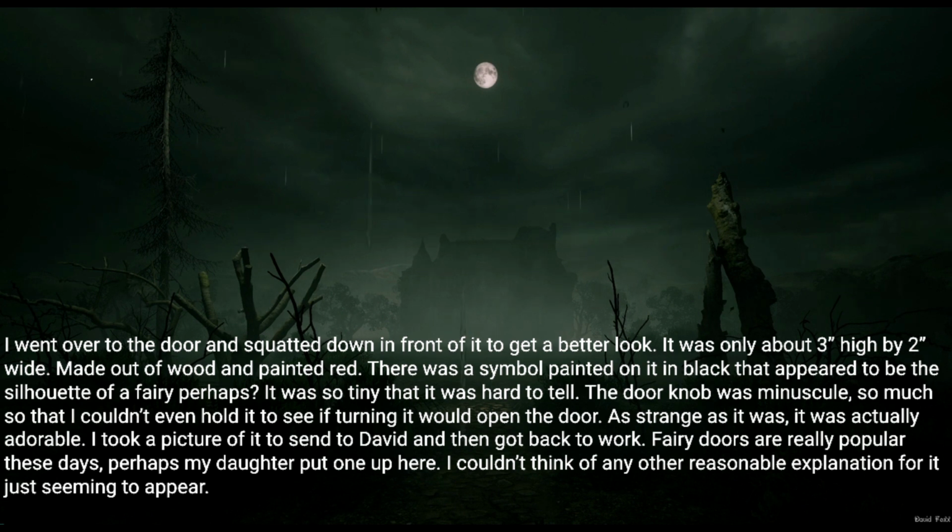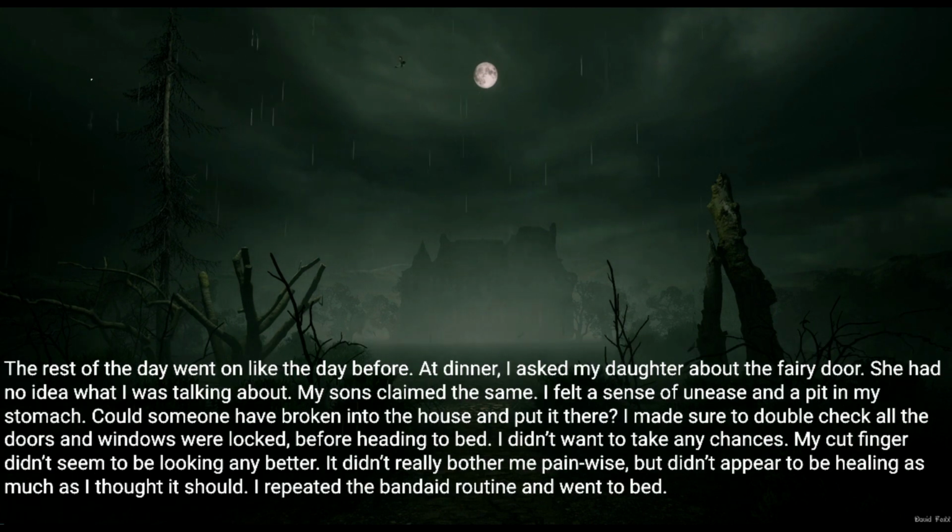I took a picture of it to send to David and then got back to work. Fairy doors are really popular these days, perhaps my daughter put one up here. I couldn't think of any other reasonable explanation for it just seeming to appear. The rest of the day went on like the day before.